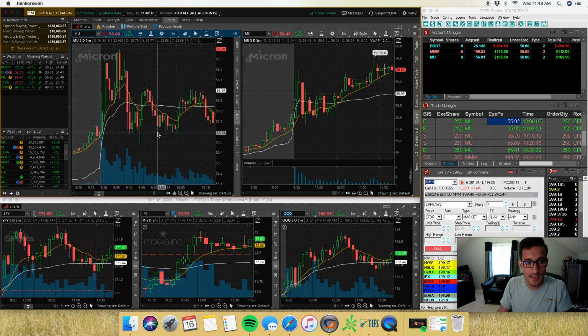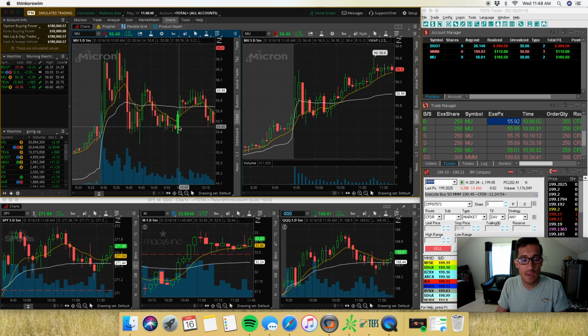If you guys will notice, this thing has a very, very strong support down here at 55.60. It bounced, bounced, bounced, came down here, sold off really quickly, and got bought up. Then again, it came back up, bounced, bounced, bounced. So it has a very, very strong support at 55.60.